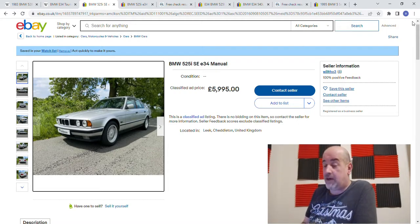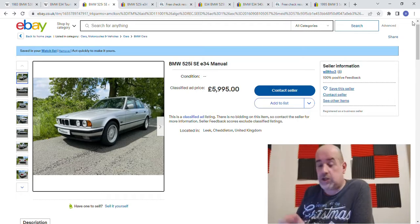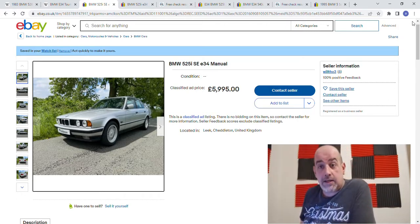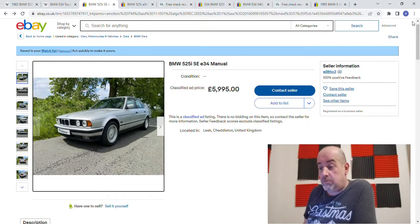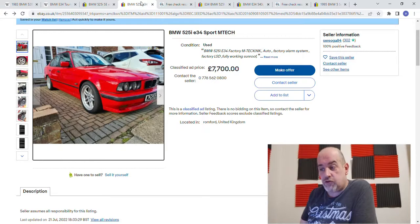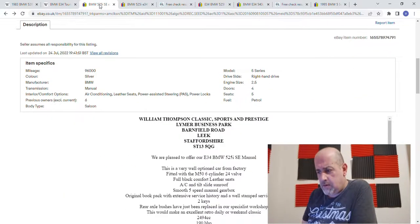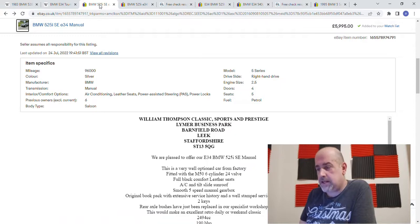No, be careful. But anyway, in the dry, I challenge you to find a better rear-wheel drive, mid-sized exec, not super-sized, not small-sized sedan. Find me a better rear-wheel drive one type of car. Anyway, going on, that was £6,000. This one here is 7,700. That was quite a low mileage one. I think that was about 90 or something. Yep, 96.